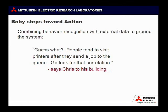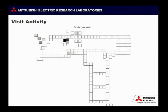So what we did is we said to the system, here's a sequence. I got a graphic for that. So here's the probability of seeing a visit event in the space based on space, right? And so most people, every day, everybody goes to the mailroom. So that's a highly visited space. It's like the most visited space in MERL.